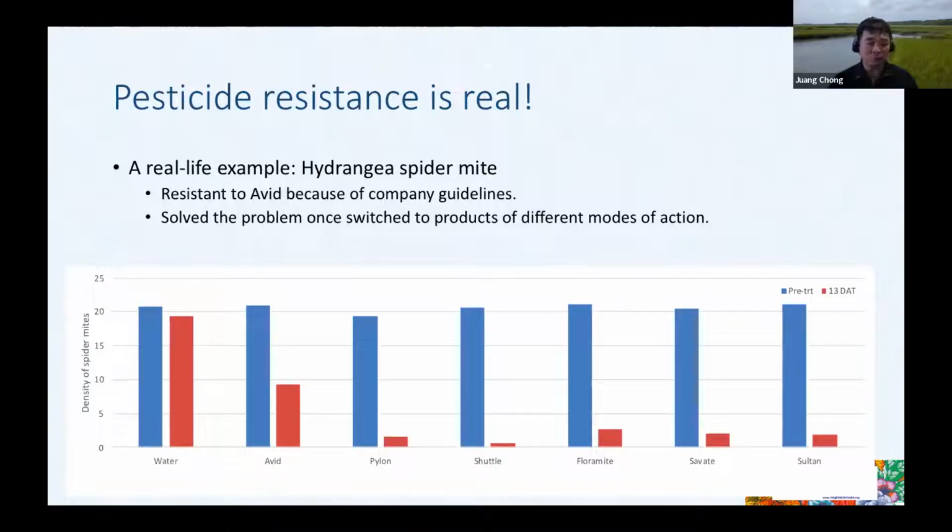This is one example that I came across several years ago, dealing with one of the growers in South Carolina. They were growing hydrangea and they had a serious spider mite problem. So they called me in and said, hey, can you help me? And we basically said, you might want to consider resistance. That's because according to their headquarters, they were given instructions to spray Avid and Avid only. So they had been using Avid on the same crop for quite a few years, and I was saying, maybe there's some resistance problem happening.